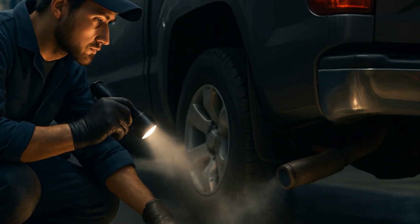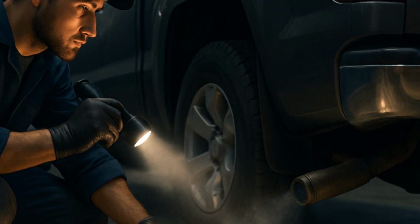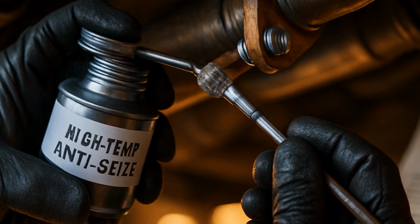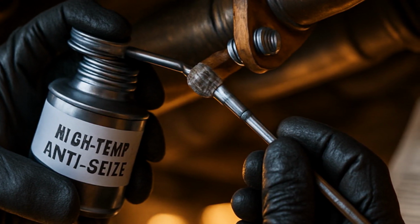After install, run the engine and check for exhaust leaks. A new converter, if installed right, can bring back that old pickup and will clear the engine light after a few cycles. Pro tip: use high-temp anti-seize on bolts for easier swaps in the future.